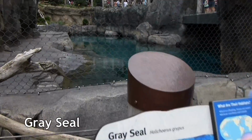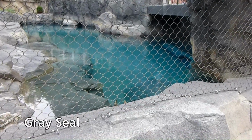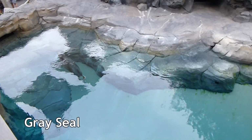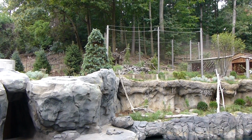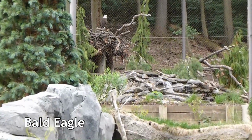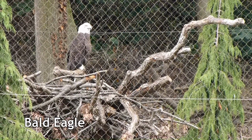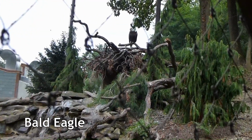This is the exhibit for the gray seal, who apparently is right down below. Across from the gray seal exhibit is the bald eagle, and you can see that bald eagle is out. Bald eagles, of course, used to be extremely scarce in the wild, and now they are much more common than they used to be. There is a blind area to get a closer view of the eagle.